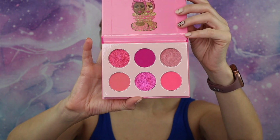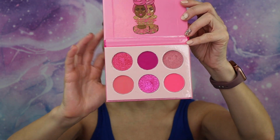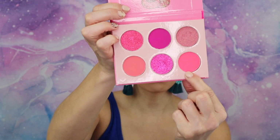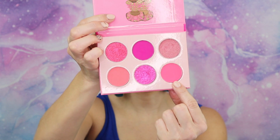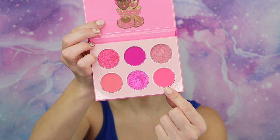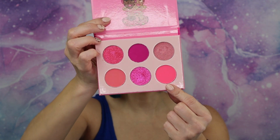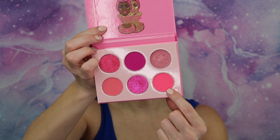If you're gonna ask me to pick a favorite, I think I'm gonna give it to the Sweet Pinks, but nothing to do formula-wise. They all performed really well, but just because I love the colors that are in here, I thought they were vibrant, they were so much fun, and this shade right here comes off brighter when you apply it to your eyes than how it looks in the pan. To me, it kind of looks a little muted in the pan, but when you apply it to the eyes, I really love that color.